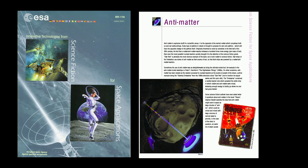Another way science fiction has been used is by the European Space Agency, as a survey to look for concepts or technology innovations that could be useful for space exploration and space applications. They had a cell of people reading science fiction to see if there were ideas that could actually be useful for, I don't know, the International Space Station, etc. They discussed, for instance, propulsion using antimatter. How is it described in science fiction, and what could be possible applications of that?